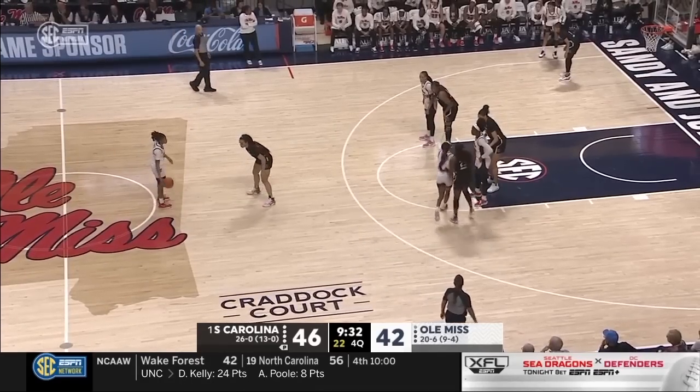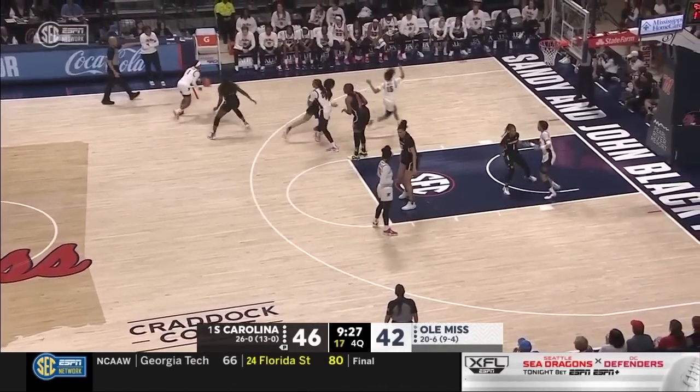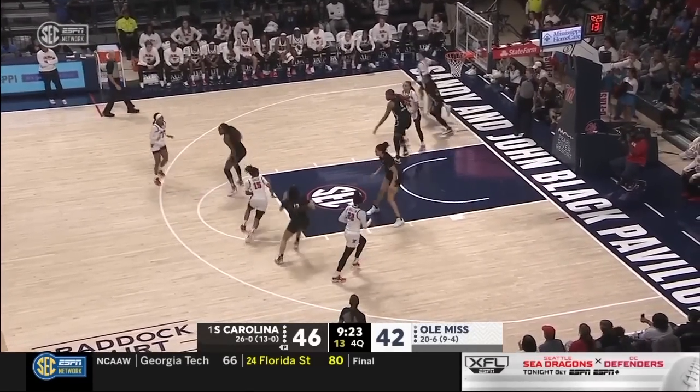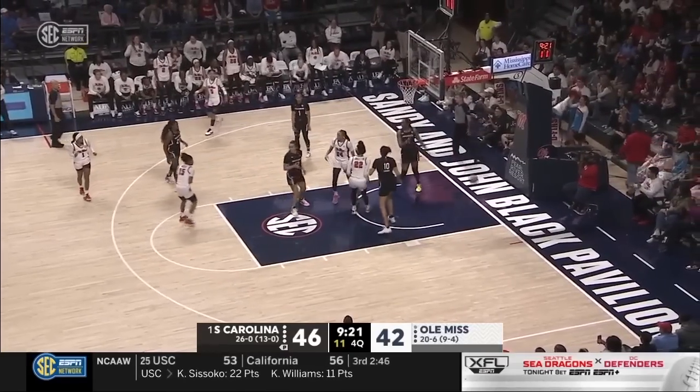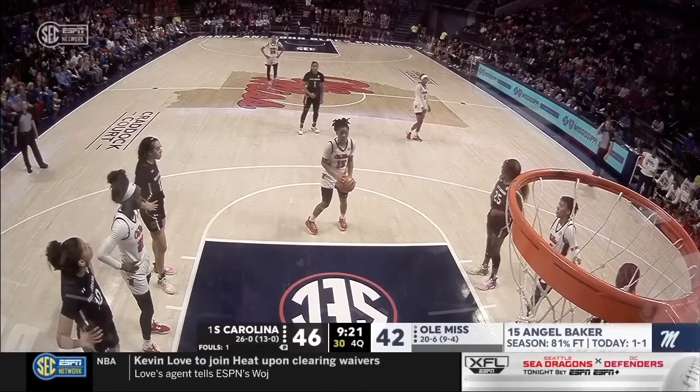Aliyah Boston out of the quarter break for 2 more. She's got 9. And Eric, this is subtle, but I love Raven Johnson's game. We talk a lot about how quick and how good she is at the point guard, but her defense has been really good today as well. Bree Beal gets called for the foul. Another South Carolina foul, fouling a jump shooter.